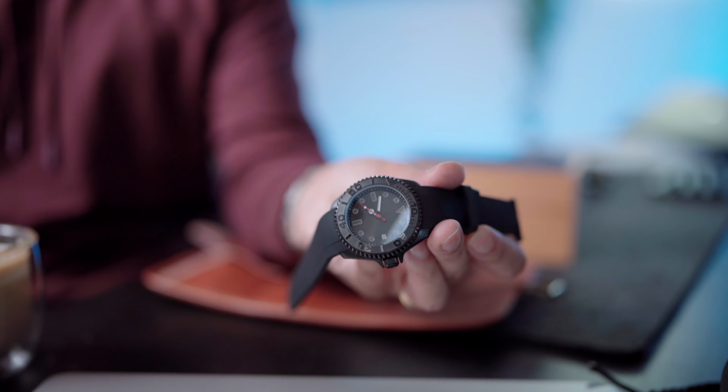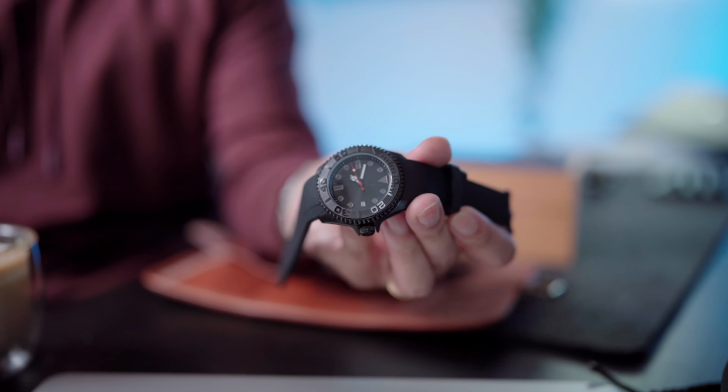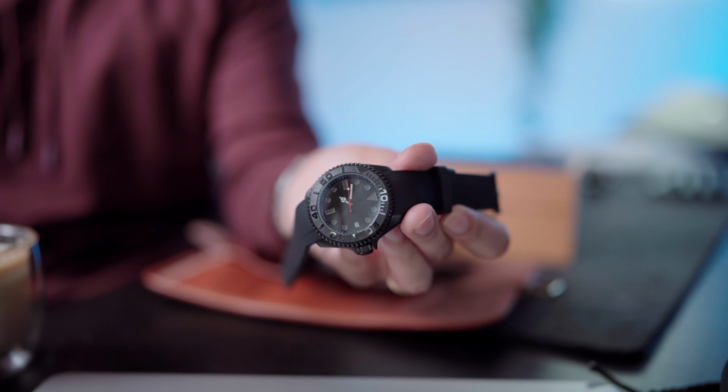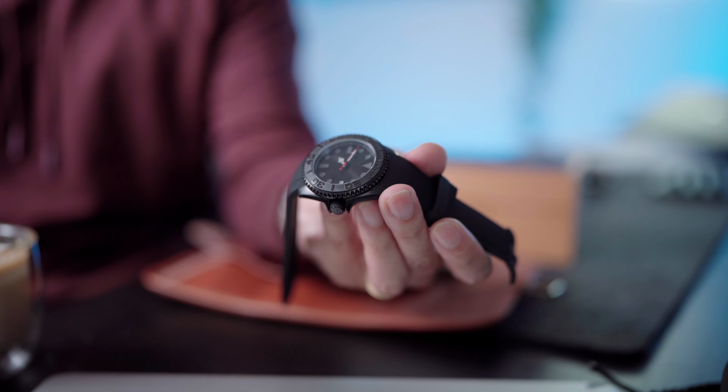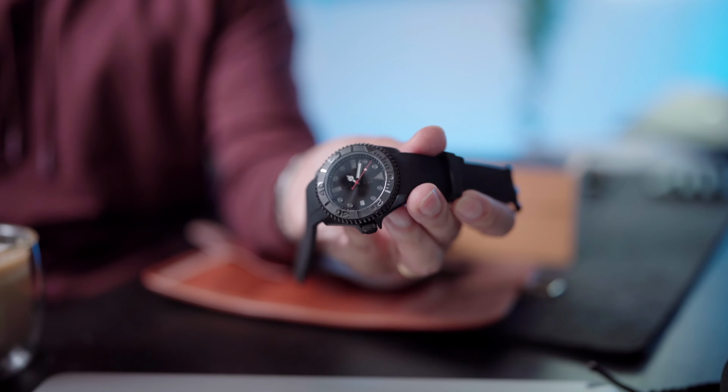So for me, when I'm looking at things like watches, I actually like to start my research or my reviews from the inside out. So we're talking about internal movements here. This thing is actually pretty cool. It uses a Miyota 8215 automatic movement. And that Miyota 8215 automatic movement is pretty reliable.